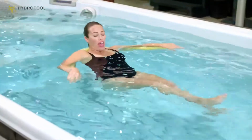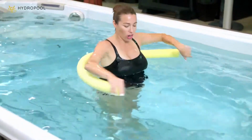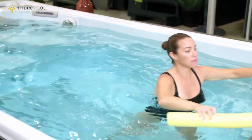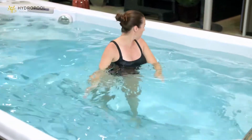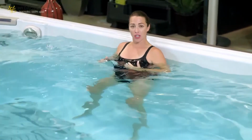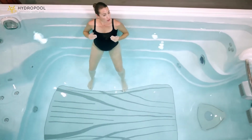Okay, staying with our core work. So important this time to keep the core strong and engaged and firing. We'll put the noodle away and use the wall. So we're gonna come to the edge of the swim spa to come down into our chair.